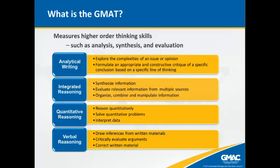So let's go over the 3 sections of the test that have been on it for years now. And then this one here, integrated reasoning, I will come back to because it is a new section this year. We launched it in June, so it hasn't been on the test for very long. So if you've been preparing for a long time, or maybe you've taken it in the past, I'll explain to you all about the new section. So let's go through the first 3 sections, minus the integrated reasoning.